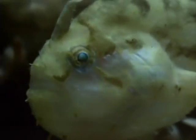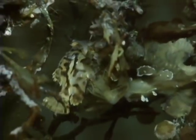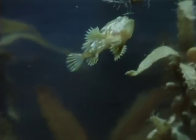The sargassum fish is almost all mouth. It will even eat one of its own kind. The sargassum fish and other creatures that live here are all poor swimmers. But as long as they keep to the shelter of the weed, they are safe from the swift, predatory fish that lurk in the water below.